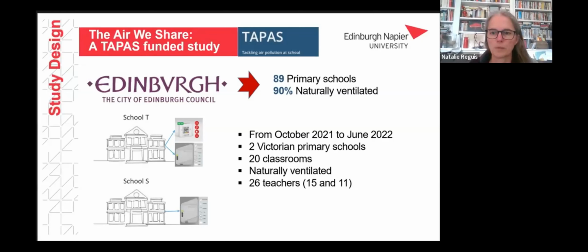So, Victorian primary schools, naturally ventilated, in the same environment. And they were willing to take part in our study. We've called them School T and School S, both located in the center of Edinburgh, less than 2 miles apart.